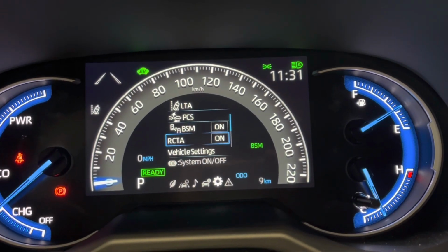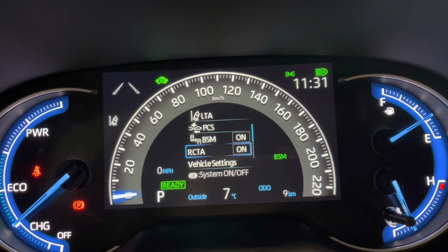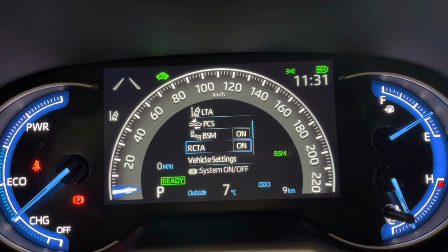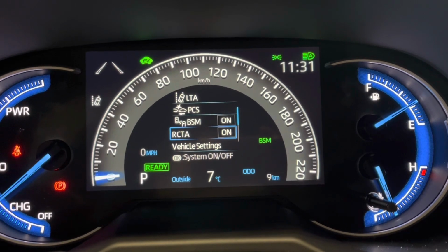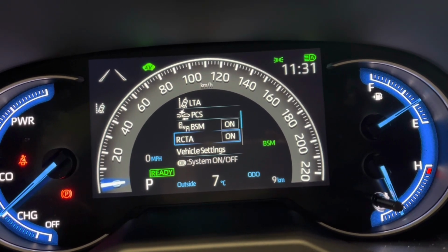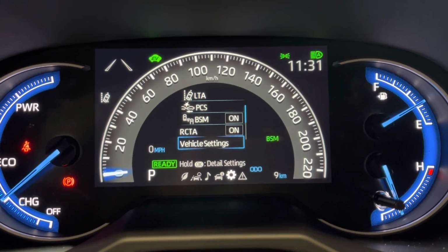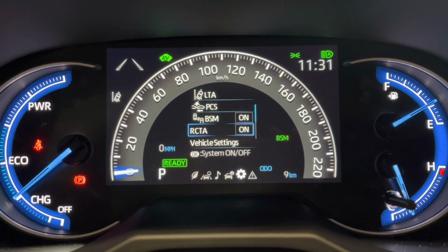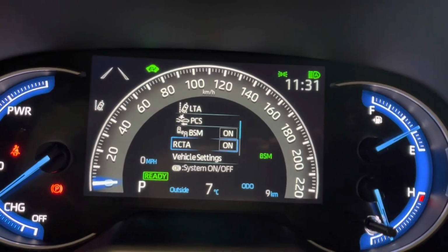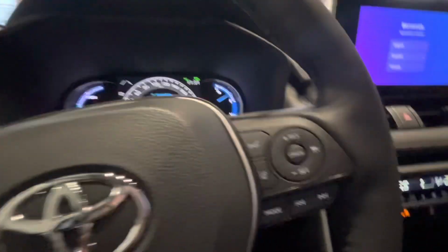RCTA is rear cross traffic alert. So if you are reversing and a car drives behind you, it's more of a motion sensor than a proximity sensor. So if you're backing up to a garage door, it's not going to alert you. But if a car drives by, it will beep, beep, beep. It's not a fail-safe though. You have vehicle settings, so you can change from kilometers to miles, English to French, that sort of a thing. So that is your display up top.